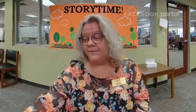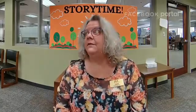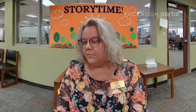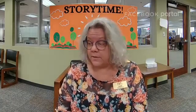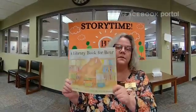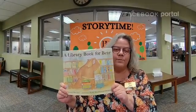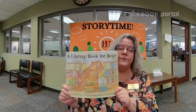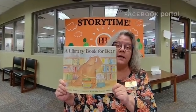Very nice. All right. I have never, in all my years of being a librarian, had a bear come to the library. But I have a story about a bear who goes to the library. It's written by Bonnie Becker, and the pictures are by Katie McDonald Denton. A Library Book for Bear. We have other books about this particular bear and his friend Mouse. This one's about a library book for Bear.